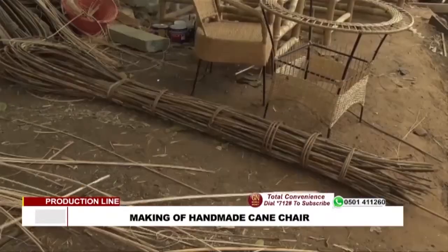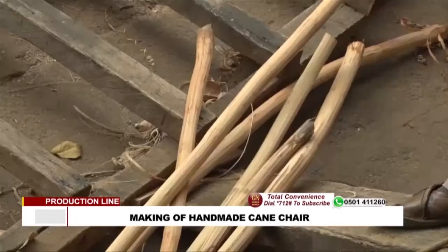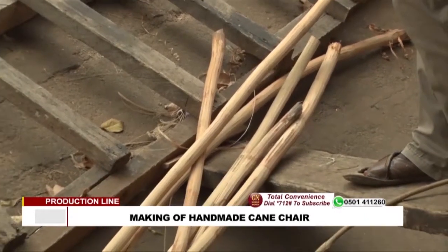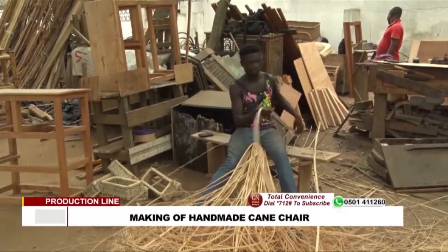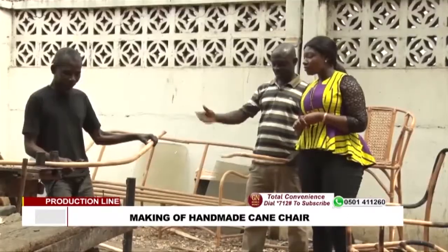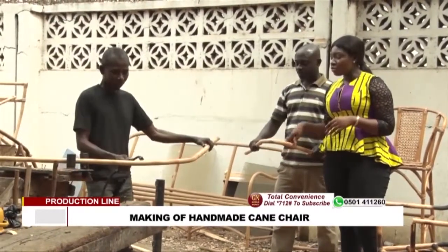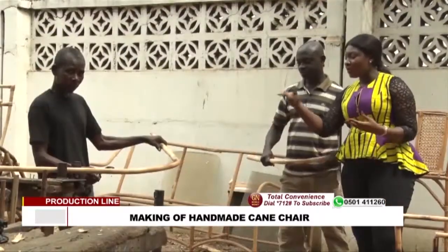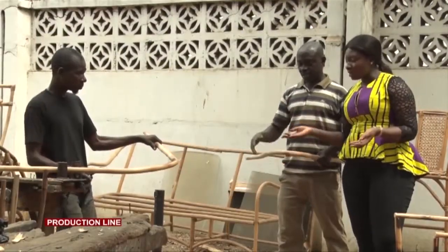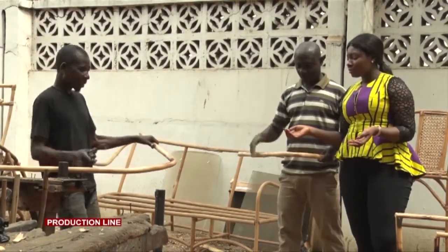The raw material is a plant called willow, which is bought from the Western region at a cost of 10 Ghana cedis for one. The willow is then peeled to a smooth surfaced cane. To achieve bending shapes of the willow, minimal heat is applied to the willow. So he has to bend it? Yes, before it can bend. So after he bends it, what will be the next step? Then he will cut it into pieces.